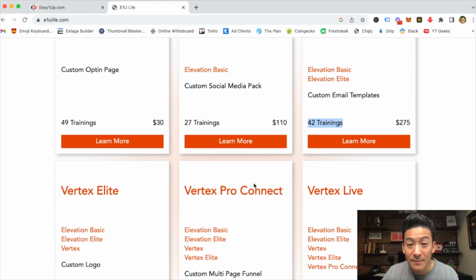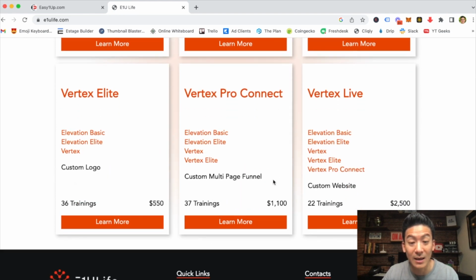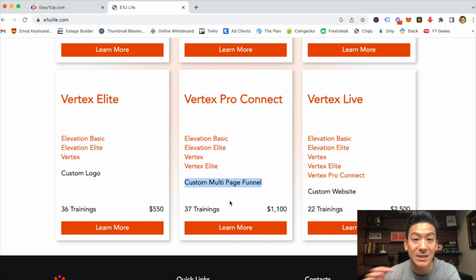But to be honest, all of these individually won't help you at all unless you have a custom multi-page funnel. So in my opinion, if you're not getting into at least Vertex Pro to get a custom multi-page funnel, then your business isn't going to be very complete. So you're basically just going to have a whole bunch of training, and if you don't execute on the training properly, then you're never going to have a multi-page sales funnel that will allow you to sell effectively.